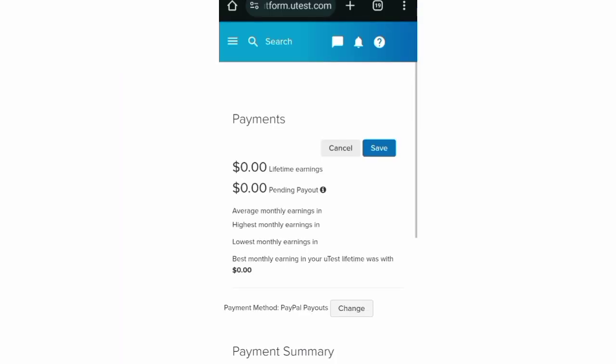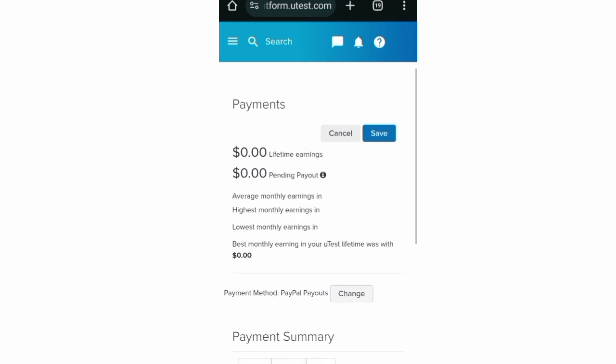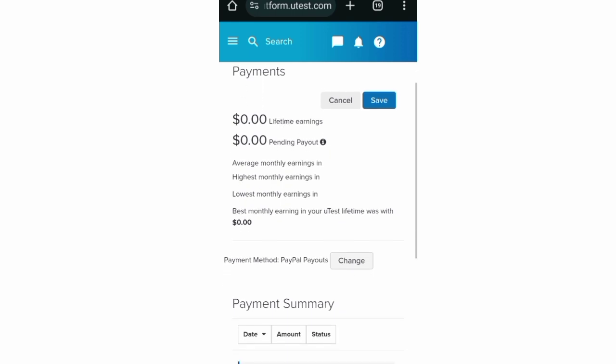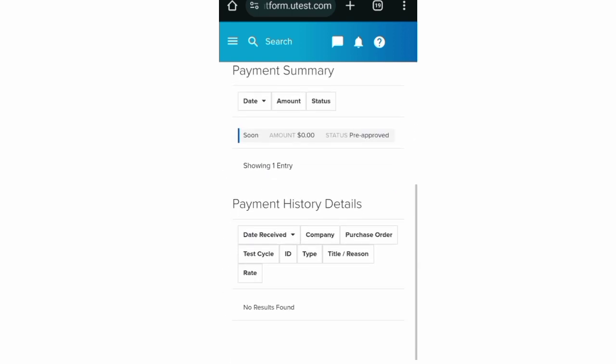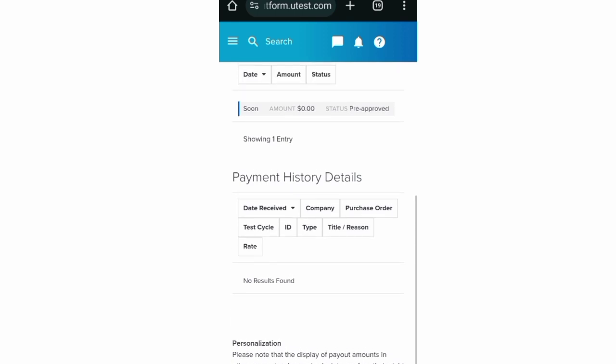You can see this is my dashboard, the payment dashboard here. Your lifetime earnings will show up at the top, and then your pending payout will follow. You can see average monthly earnings, highest monthly earnings, and lowest monthly earnings as well. Everything will show up here. This is your payment summary. If you want to change your payment option, you can change it to PayPal or Payoneer account and then click on save. You can see your payment history, everything here in detail.